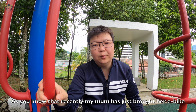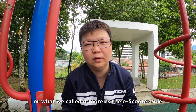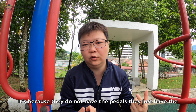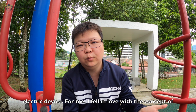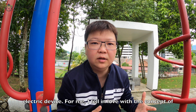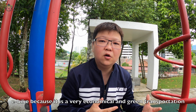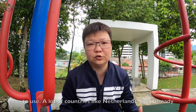As you know, previously my mom just bought her e-bike, or what we call more on the e-scooter side, because they do not have pedals, just the electric movement device. For me, I fell in love with the concept of e-bike because it is really an economical and green transportation to use.